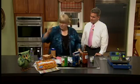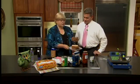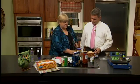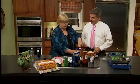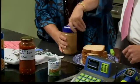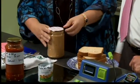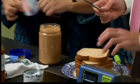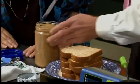With that in mind, I brought in some bread and peanut butter and jelly. Now, let's just say you were making yourself a sandwich. It's $5.99 for this jar. I hope the jar's full. It is full. Now, it won't be for long. Put on what you would want for peanut butter if you were making yourself a sandwich.